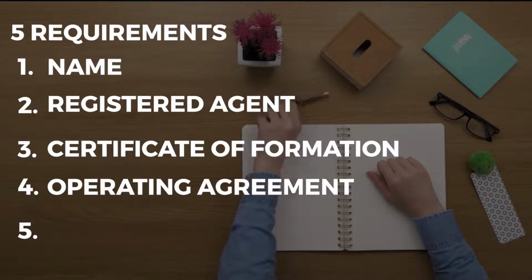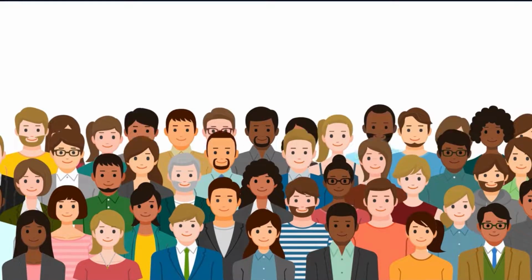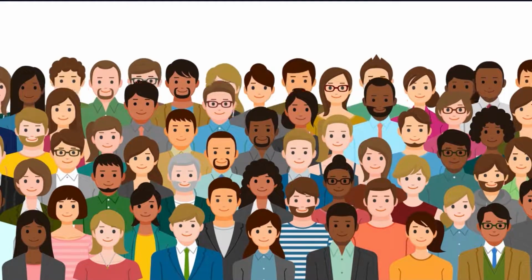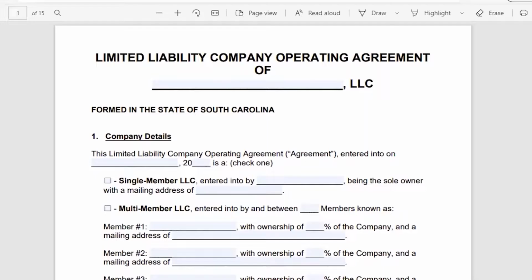Step 4. Prepare an operating agreement. Now, an operating agreement is a good idea to have in place with the other members if your LLC has more than one member. Although, a limited liability company operating agreement is not necessary for South Carolina. The state of South Carolina accepts operating agreements for limited liability companies as governing documents. If your LLC has one, you may include it while submitting your LLC Certificate of Formation to the probate judge.